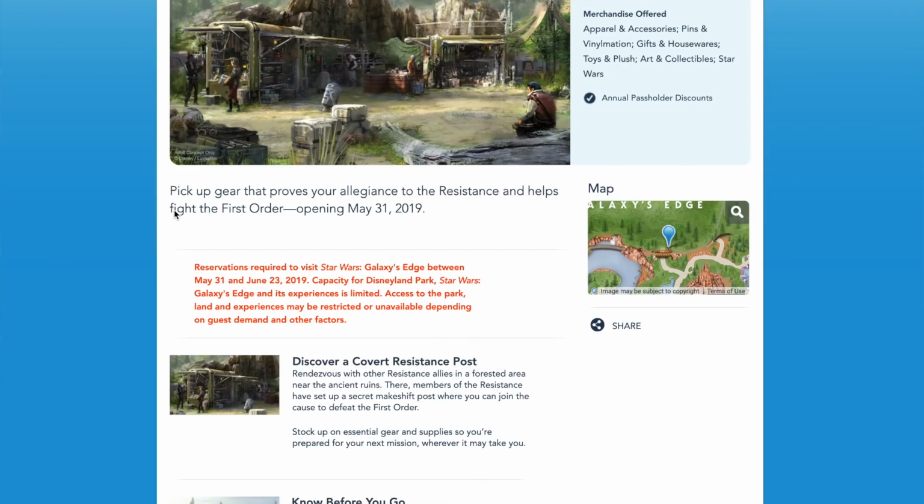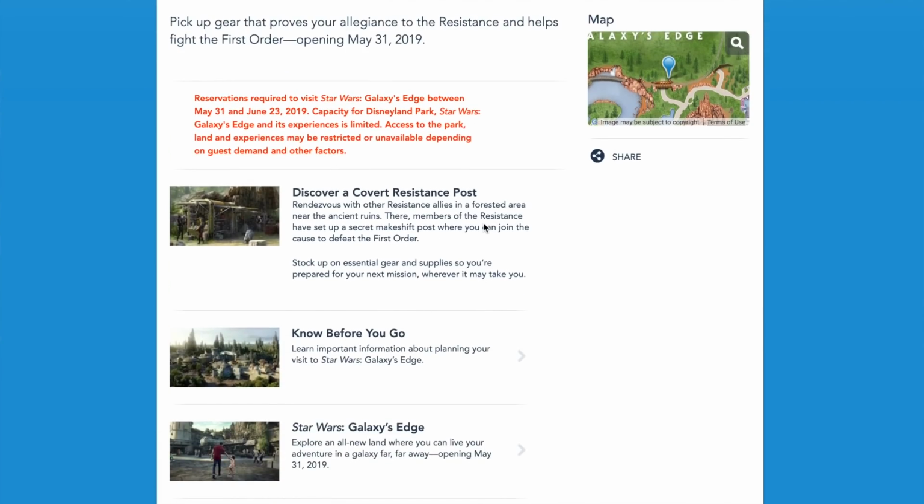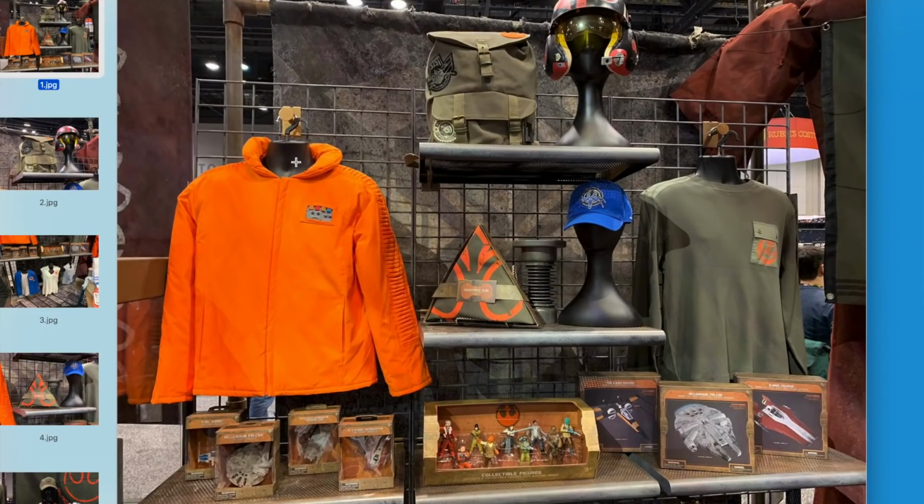I don't know. Let's see, the little blurb here says, pick up gear that proves your allegiance to the Resistance and helps fight the First Order. Cool, I'm into it. A little blurb about the reservations. And then we see, discover a covert Resistance post. Rendezvous with other Resistance allies in a forested area near the ancient ruins. There, members of the Resistance have set up a secret makeshift post, like I was saying, where you can join the cause to defeat the First Order. Stock up on essential gear and supplies so you're prepared for your next mission, wherever it may take you. Interesting. Very interesting. Alright, so let's take a look at the photos.